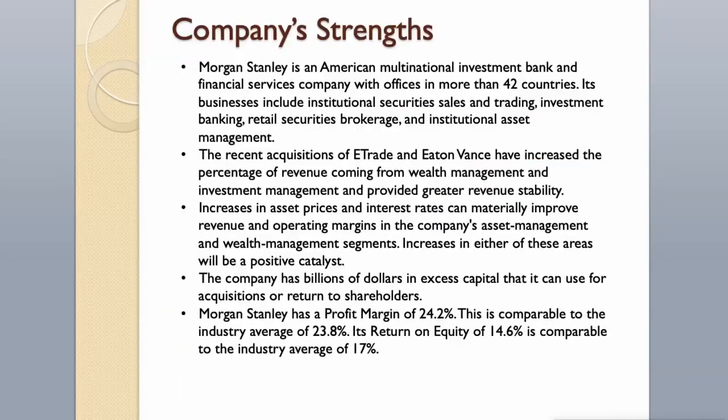Company's strengths. Morgan Stanley is an American multinational investment bank and financial services company, with offices in more than 42 countries. Its businesses include institutional securities sales and trading, investment banking, retail securities brokerage, and institutional asset management. The recent acquisitions of ETrade and Eaton Vance have increased the percentage of revenue coming from wealth management and investment management, and provided greater revenue stability.